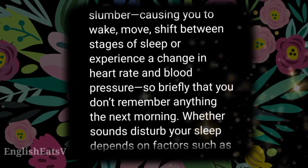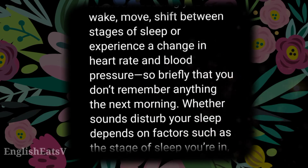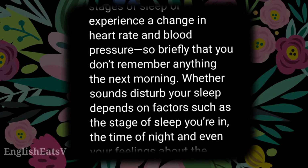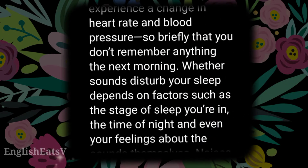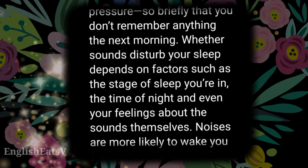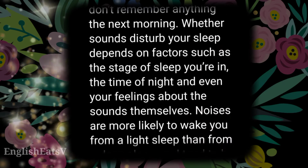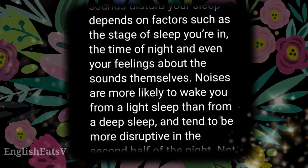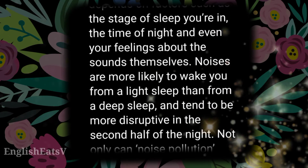Whether sounds disturb your sleep depends on factors such as the stage of sleep you're in, the time of night and even your feelings about the sounds themselves. Noises are more likely to wake you from a light sleep than from a deep sleep, and tend to be more disruptive in the second half of the night.